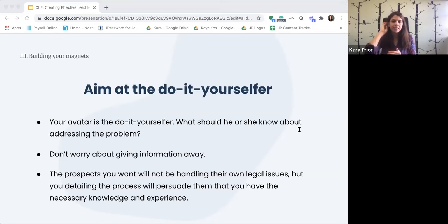And I can't stress enough, don't worry about giving information away, right? The prospect you want will not be handling their own legal issues. That's not the point. But you detailing the process will absolutely persuade them that you have the necessary knowledge and the necessary experience to handle their problem, right?